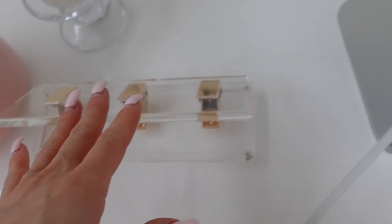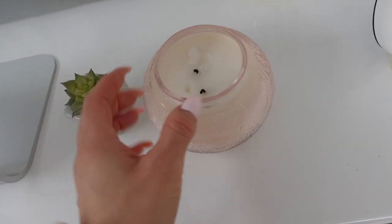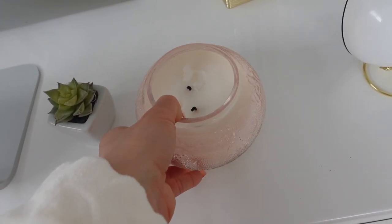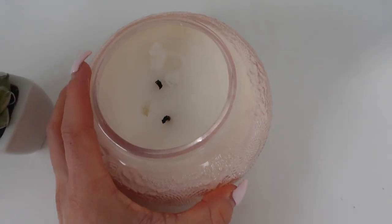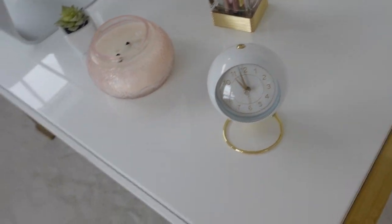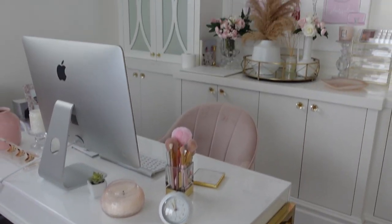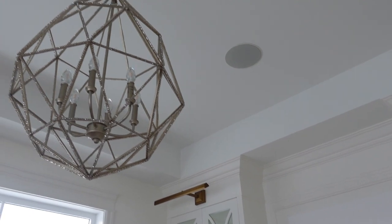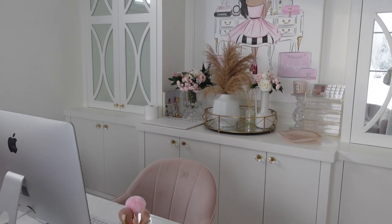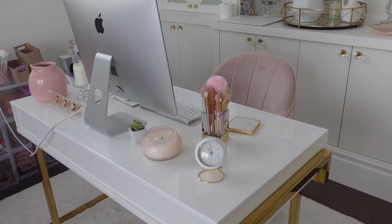It's mainly for aesthetic, a little succulent, and the girls' favorite thing is to dig their fingernails into my candles. I don't know if your kids do that, but I catch my candles all the time looking like that, and I'm like, yep, that's definitely my girls. But yeah, I just wanted to quickly show you the office because I just feel like it's so clean and organized, and I just love it. And I've actually been wanting to work in here, so that's a good sign.